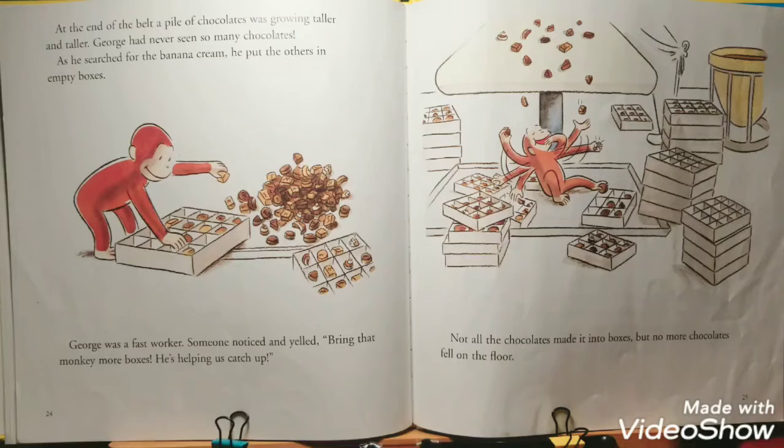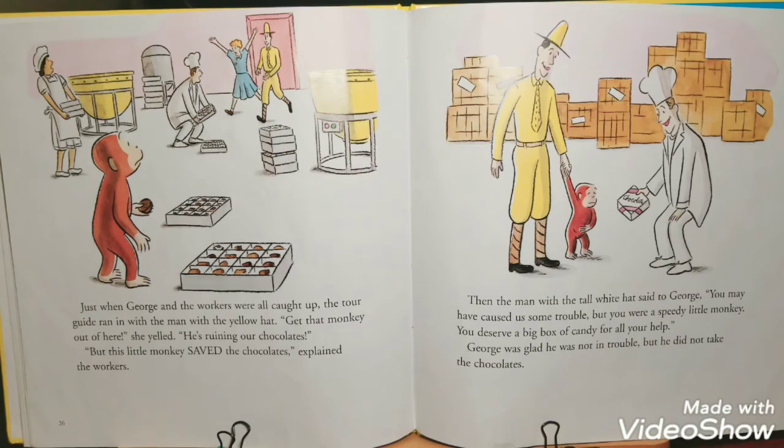Someone noticed and yelled, "Bring that monkey more boxes! He's helping us catch up!" Not all the chocolates made it into the boxes, but no more chocolates fell on the floor. Just when George and the workers were all caught up, the tour guide ran in with the man with the yellow hat. "Get that monkey out of here," she yelled.